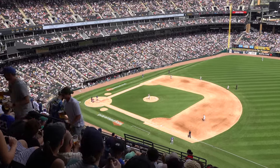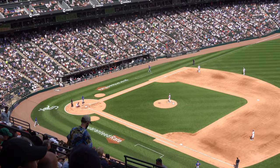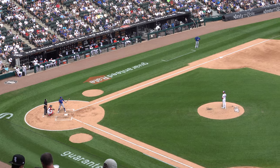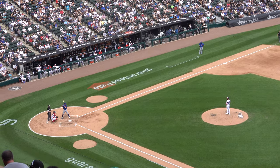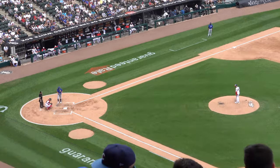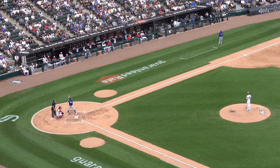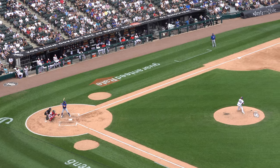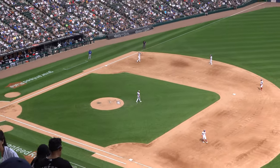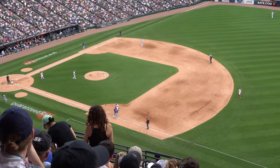All right, Patrick Wisdom up on the plate. He's new with the Cubs, it's his birthday weekend, and he's actually hit more home runs this year than any other Cubs player. Let's see if he can do it again. Struck him out. All right, we got a walk with Duffy. Another name I'm not too familiar with.